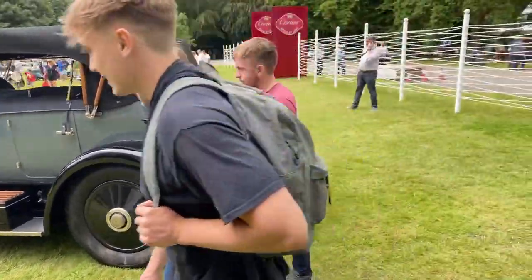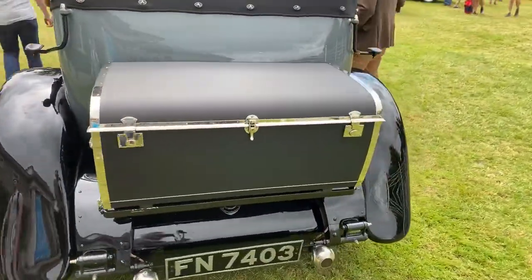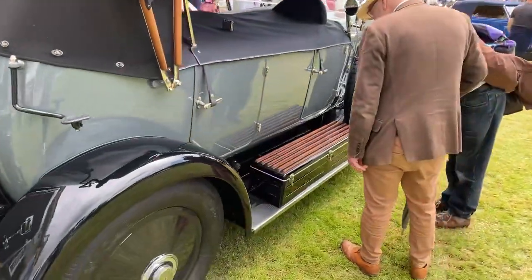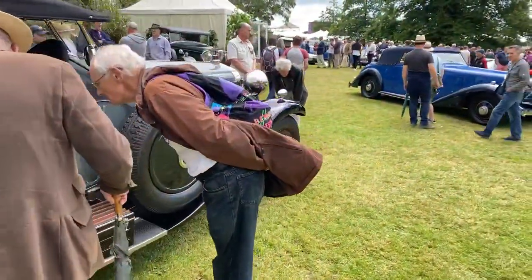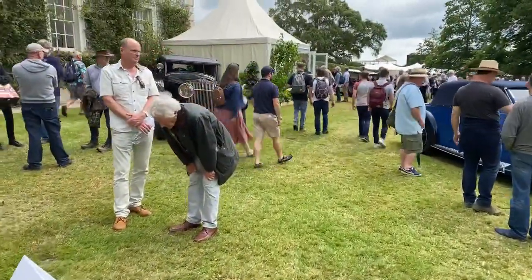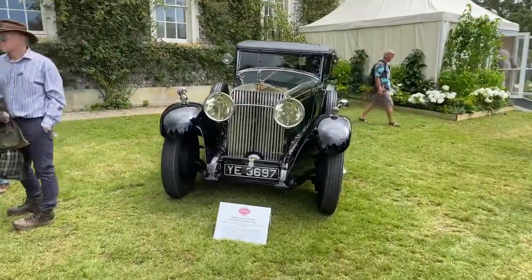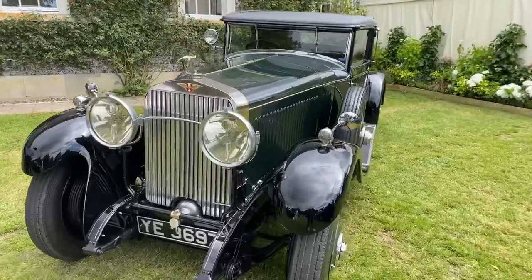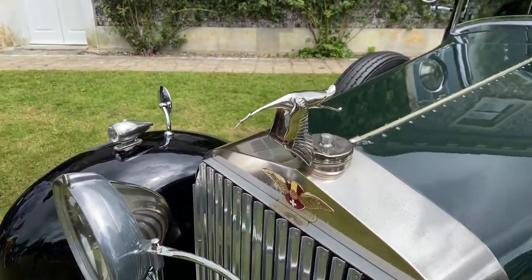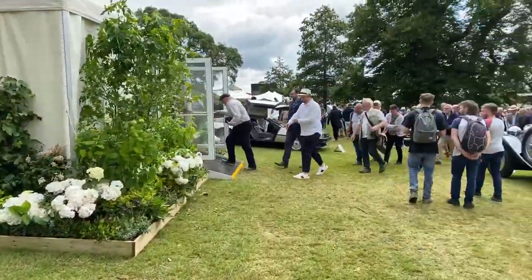So veteran cars, Joseph. Thank you. It's fantastic. They look very Rolls Royce, to be honest. Big headlamps, massive grille. I do like this emblem though. My word. Can't tell if it's a goose or a swan or whatever.